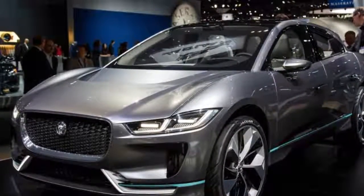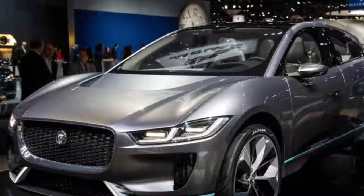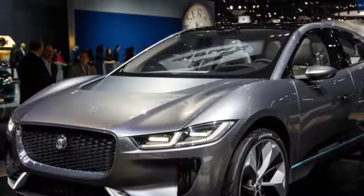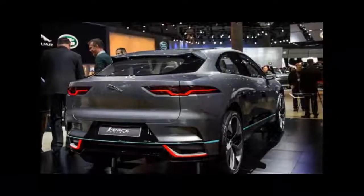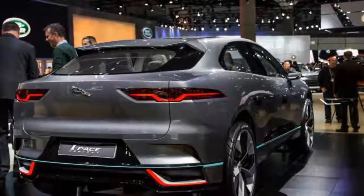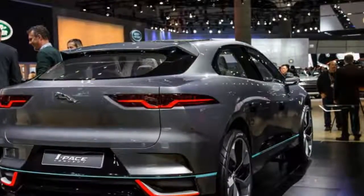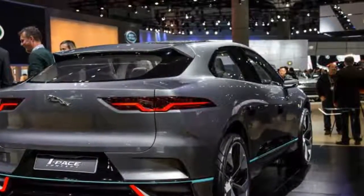Few descriptors in the automotive realm can match the versatility of the word concept. Often manufacturers slap it on not quite fully baked vehicles to gauge public opinion, leaving plenty of leeway to redesign or abandon any project that fails to excite. That's not the case with Jaguar's new I-Pace EV concept.